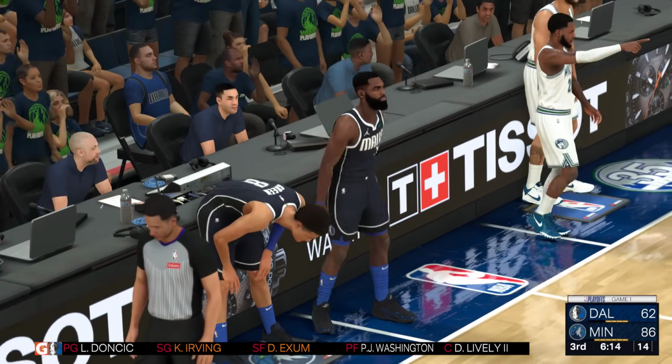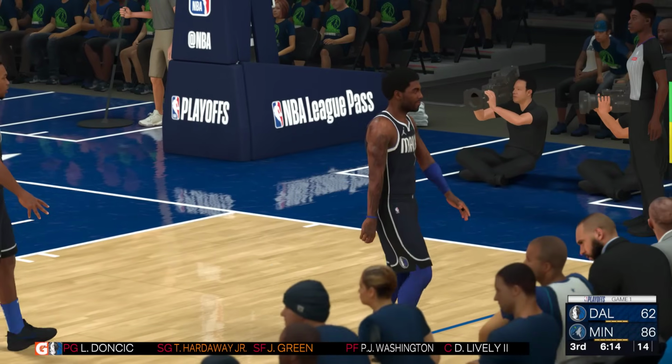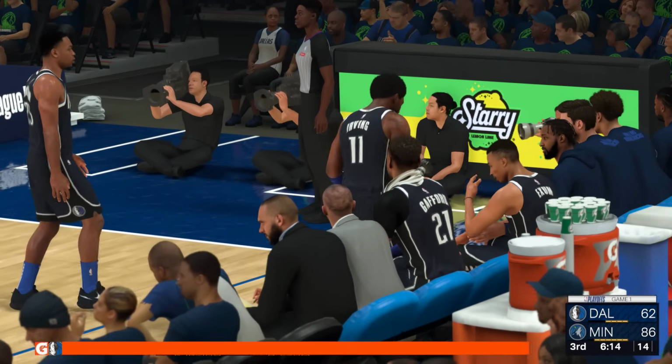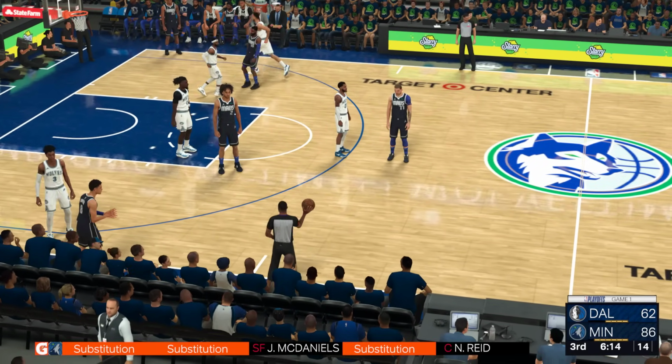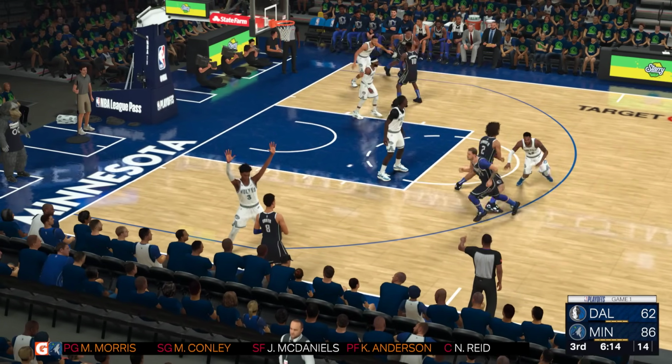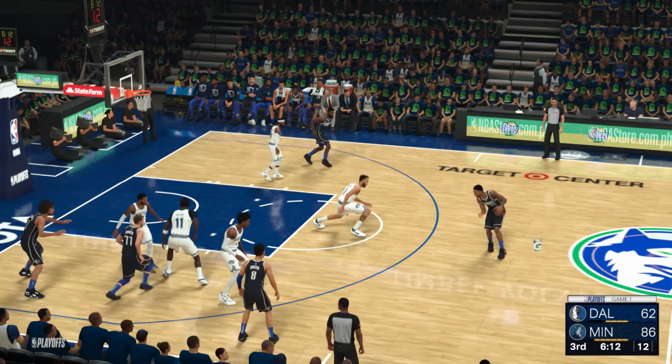I have to admit, it's always a tough decision for the ref on the block charge call. No problem for me with that call. He was still sliding right there. Anderson's checked in for Minnesota. Morris comes in for Edwards. Green's checked in for Dallas. Hardaway comes in for Irving.